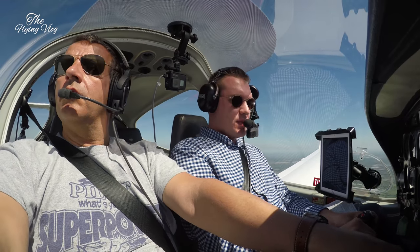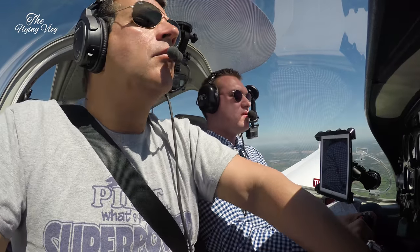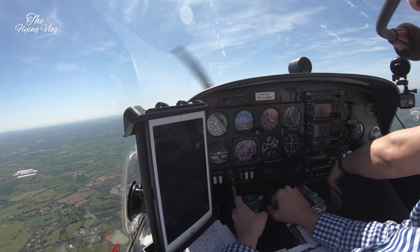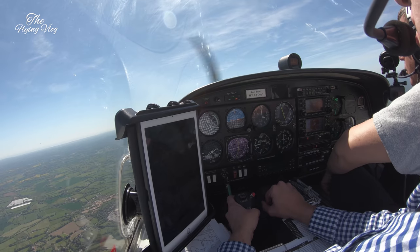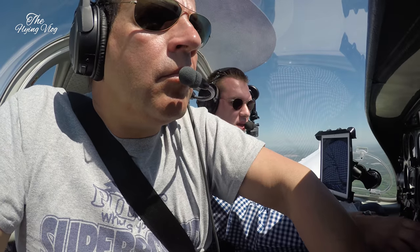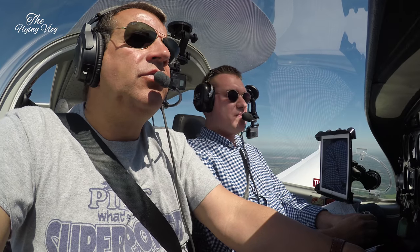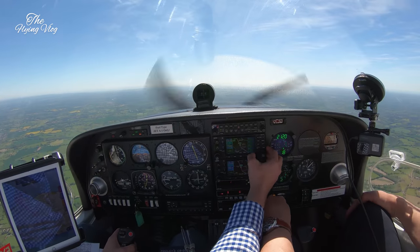Golf November Yankee, Roger, just before you go, traffic 12 o'clock, 6.5 miles, right to left, indicating 2700 feet. Golf November Yankee, Roger, looking for the traffic. November Yankee, radar service now terminates, squawk 7000, bye for now. 7000, Golf November Yankee. How many miles away was it? 6. Over there then, isn't he? Yeah, well, I'll go this way anyway.